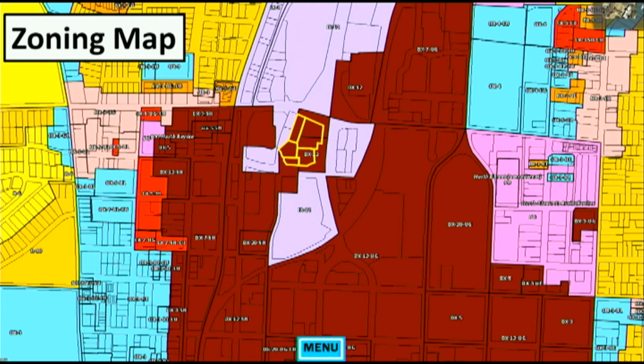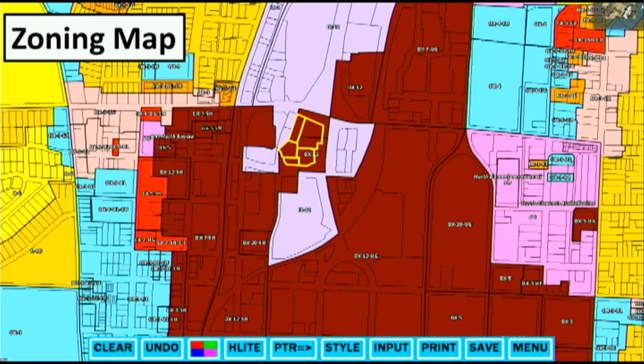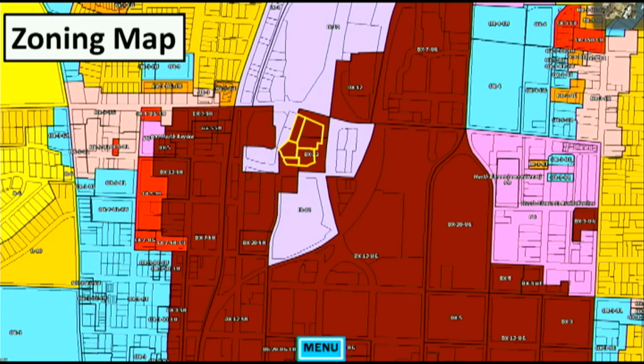So this is your zoning map. It shows the 4 properties for the request, currently zoned DX12 and DX12 shopfront. You can see where the difference in the frontage is kind of in this area along that line. So everything down here does not have the shopfront frontage currently, nor is it proposed in the rezoning request.